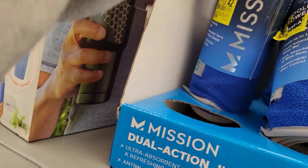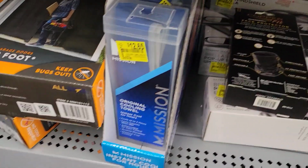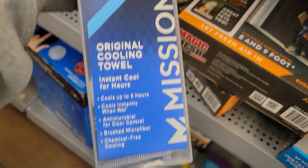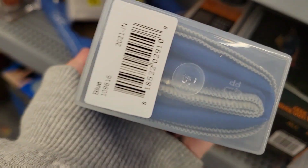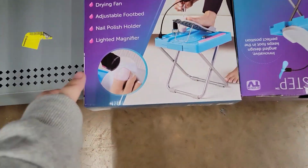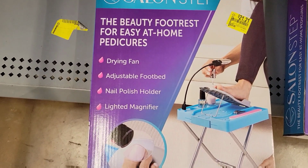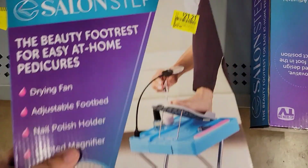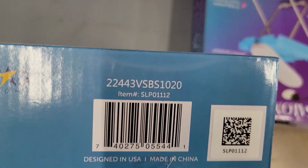Scan yours, because it could be cheaper at your store. And they have this other one, the original cooling towel. It was $14.88, now $12.65. And there's a barcode. They have this Lawn Step beauty footrest for easy at-home pedicures. That's pretty neat. It was $29.88, now $21.21.